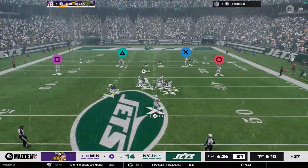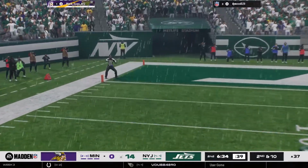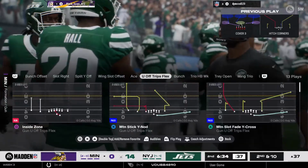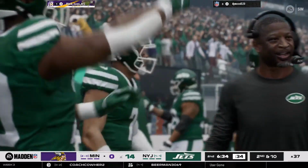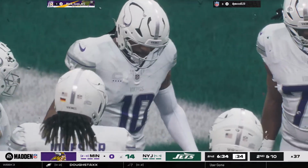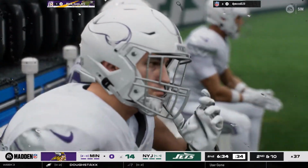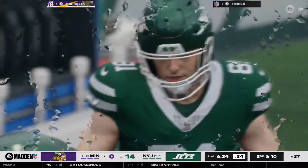Here comes the blitz as he looks to throw. That one down the field, but it is incomplete. This offense just can't seem to get anything going in this opening half, Mike, and they're still looking for their first points of the game, and it's really these missed opportunities that are a big part of the reason they're really struggling here.